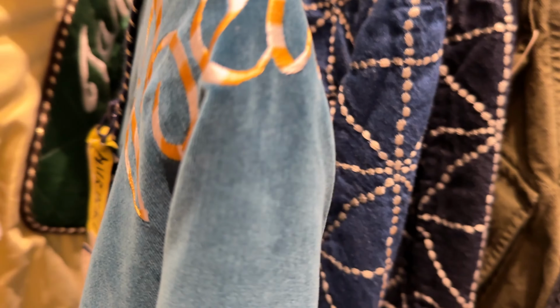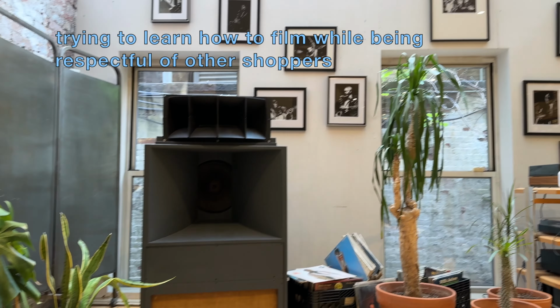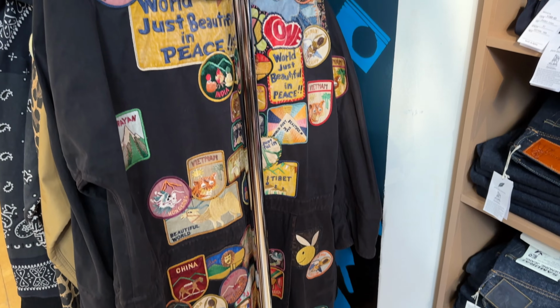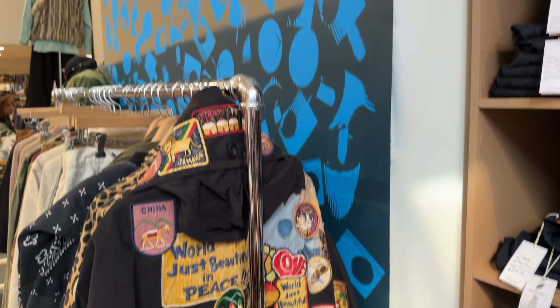In the past, I got my Boro spring jacket here. It was the last one they had, but the staff is always super helpful, super friendly, and the vibes in the back are definitely great with that skylight.